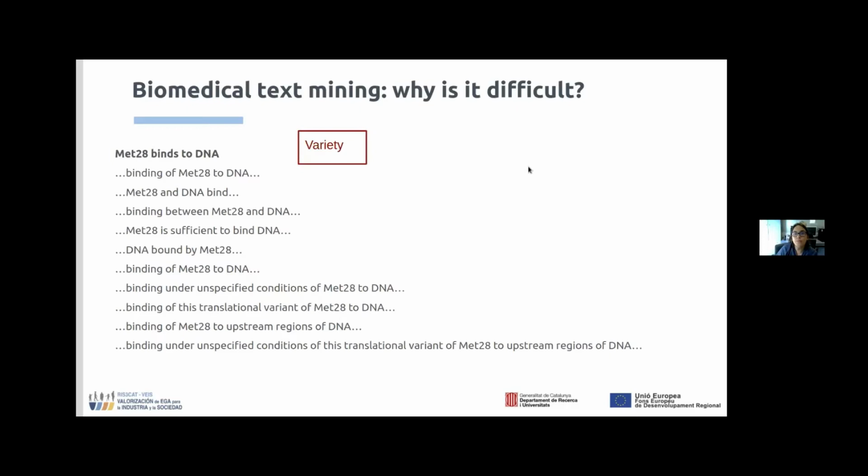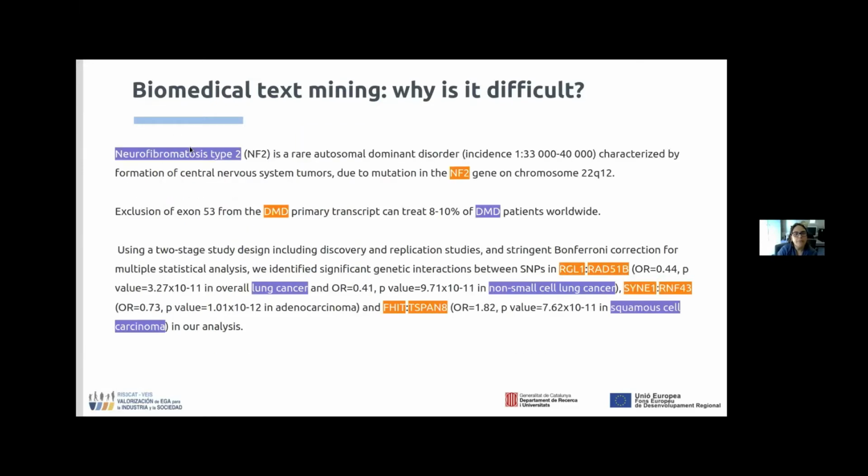A second problem is that the same thing can be referred to in many ways. For example, if you're trying to capture the relationship between this entity and this entity, there are many different ways in which a scientist can describe the relationship. We see how difficult the extraction is, for example, of the relationship between these two entities, right? And these are examples that I'm taking from DisGeNET.